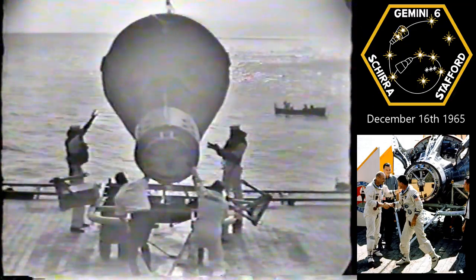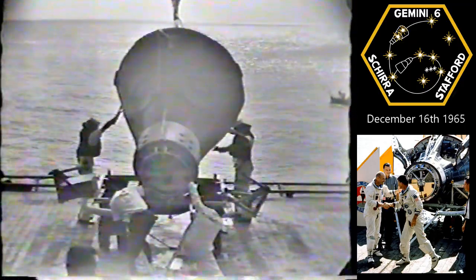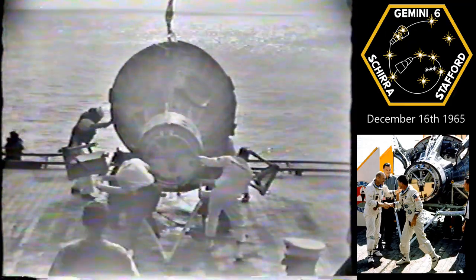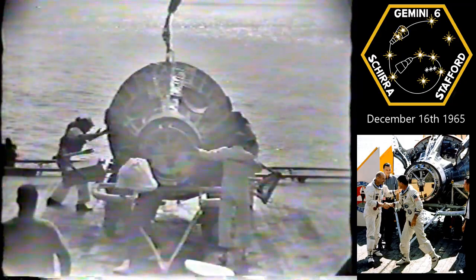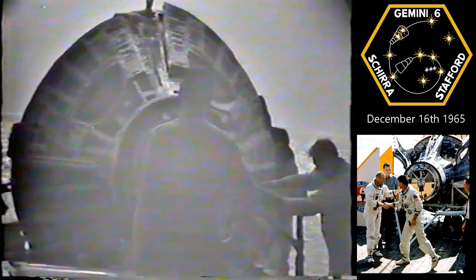On top are the two hatches. One of them is open just a trifle. Now it's being lowered onto the dolly very carefully. Both hatches are open just slightly. A short flight of wooden steps will be brought out to either side. Here they come, the steps painted bright yellow.